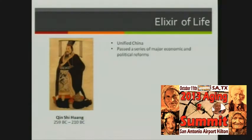Before I give the talk, I want to give you a story, because I'm from Taiwan and we learn Chinese history all the time. Whenever we study this emperor, we listen to this story over and over again. This guy's name is Qin Shi Huang, which means the first emperor of China. He's the first one, and he built the Great Wall, right? He repaired the Great Wall, and he unified China. And he also did lots of work like major economic and political reforms. So he's very powerful and a high achiever.